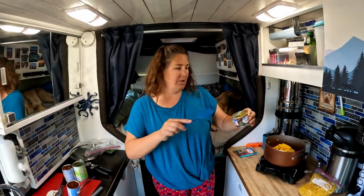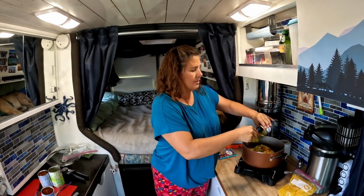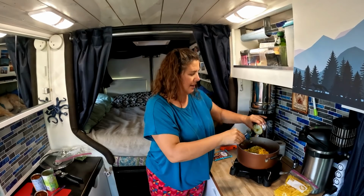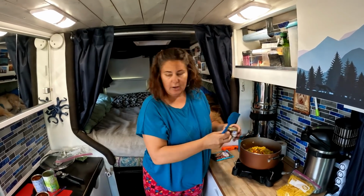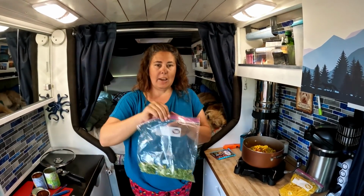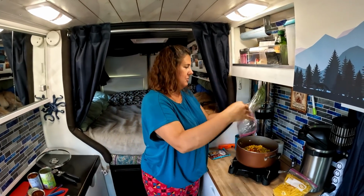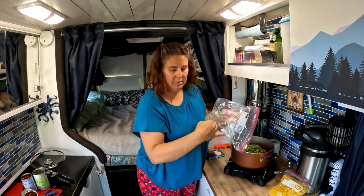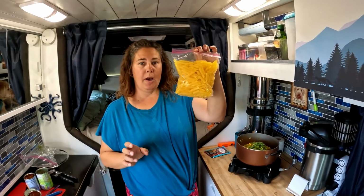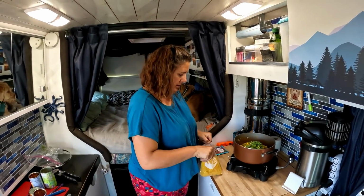If you like it hot, you could do jalapenos. This recipe is so easy. You can modify it to what you like. You could put beans in here. I have some leftover kale that must go, so it's going to go in there too. And then we're going to put our pasta, a dry pasta, right into this.